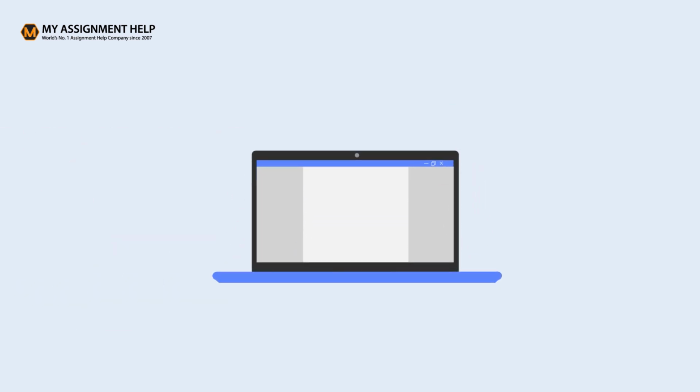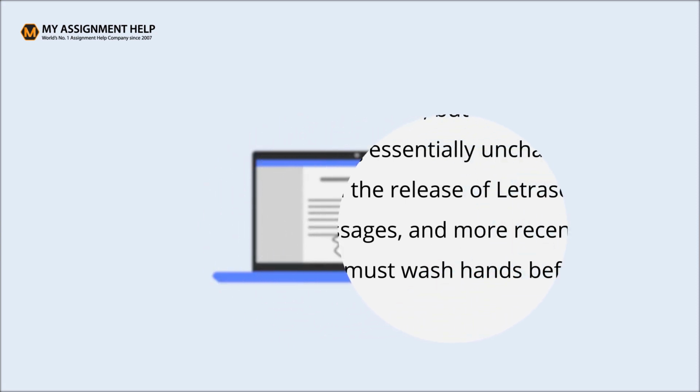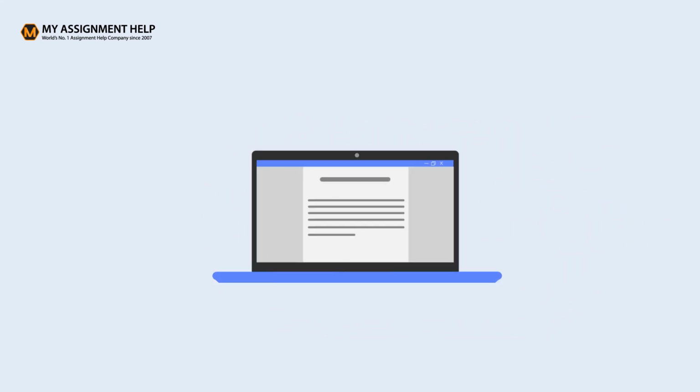Specifically, when long words are involved, you must be very careful. While writing a home science paper on washroom hygiene, a certain student wrote "employees must wash hands before leaving." Though it may sound funny, the student failed the grade.